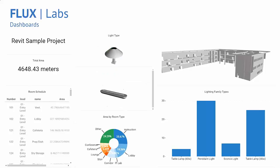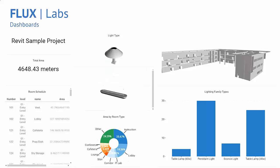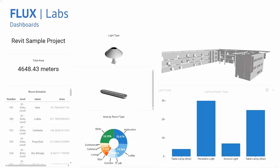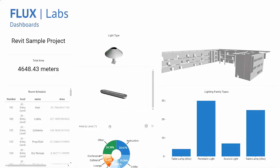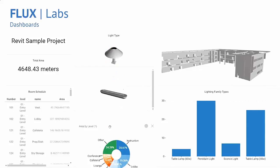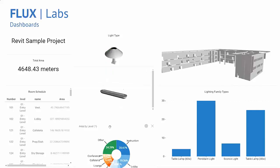So if you're a project manager and you want to make sure that in the early schematic phases you're trying to maximize the FAR, or you're trying to make sure that you input all the programmatic requirements that the client is asking for, making sure that you're trying to meet the performer requirements or something like that, or if you're trying to track costs based on volume of concrete or anything like that, right? You can essentially start setting up your own dashboards to view this data.